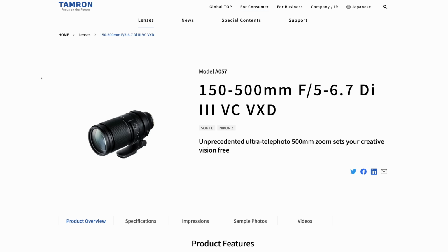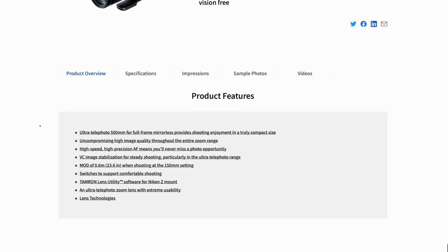Now, like the 35 to 150 f2 to 2.8, a lens that I love from Tamron, which was recently released, here we have another lens which has a unique set of specifications, but I think is a very powerful option for those who want to get a lot of lens in quite a small package.